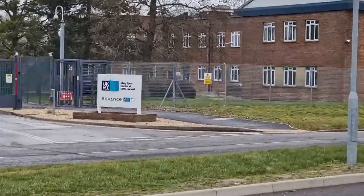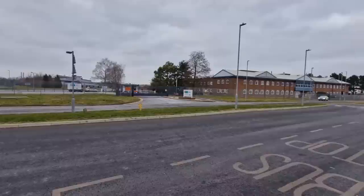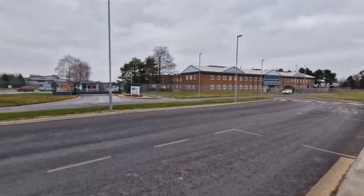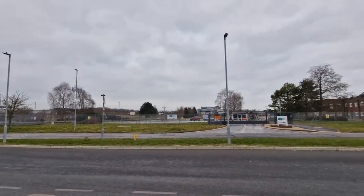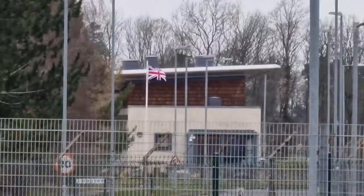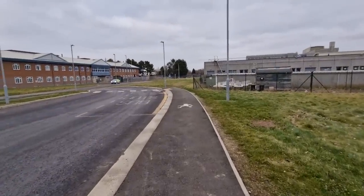So this is the Mary Lyon Centre at MRC Hull. There you go. Just goes to show you, I should do a little bit more research before you come here. Like, if the police hadn't told me that this nuclear site was here, I would have had absolutely no idea. Yeah, it's crazy. I mean, it doesn't look much like a nuclear site. It doesn't look like a nuclear power station in regards of what you see on things like The Simpsons or whatever. Yeah, that's a 20 times zoom, that, guys. That's pretty damn good. All the way down to the flag down there in the distance, and the shot was still clear.